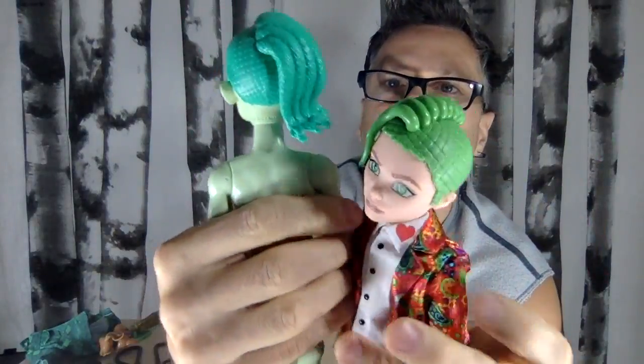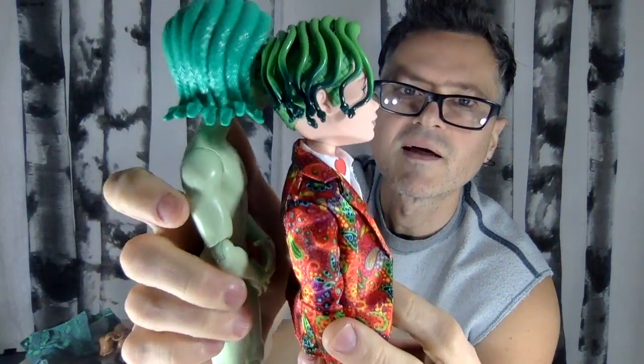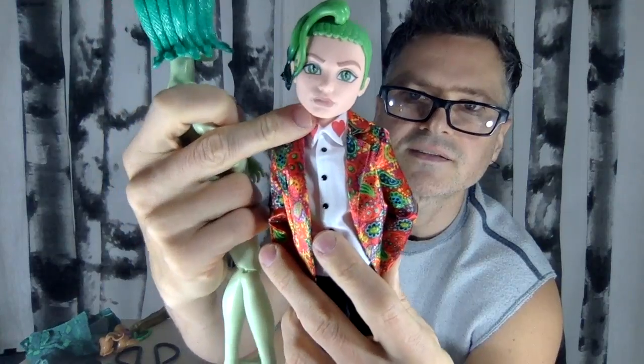Snakes are molded on. And they look, I like them. I like that they're thicker than these little dainty ones. Yeah, I do like this guy.